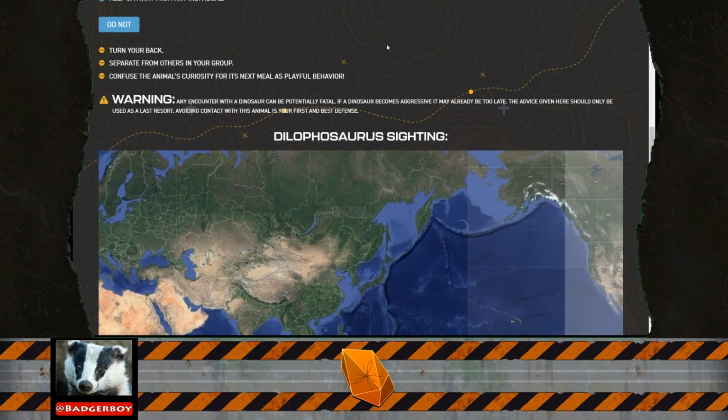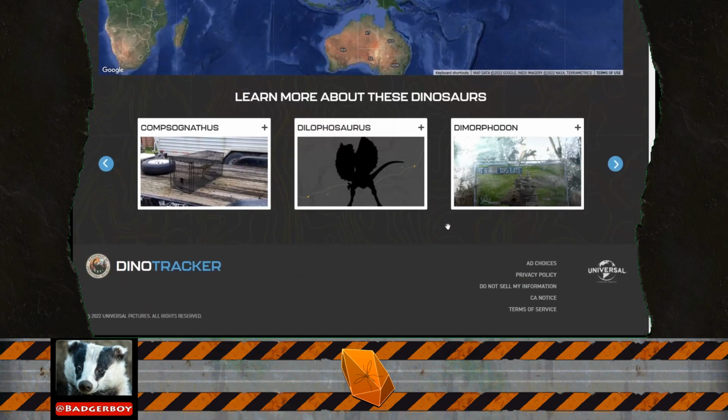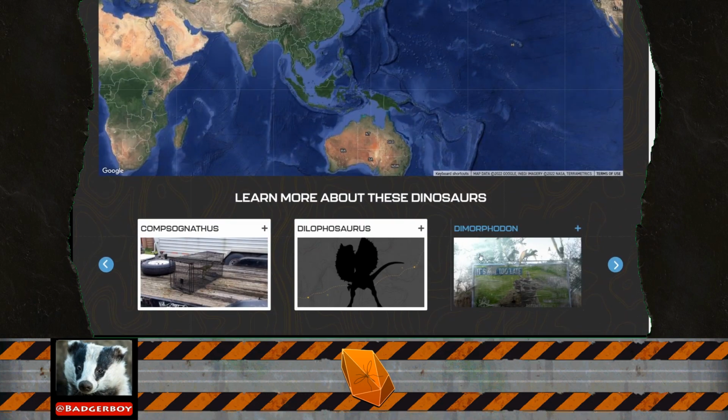And since it's grayed out, there's currently no Dilophosaur sightings. We've actually seen this render before. It's been leaked. It was on a cardboard cutout and stuff. So it's nice to finally have Dilopho back in the franchise. And from the trailers, it apparently has a really dedicated couple of scenes, hopefully.